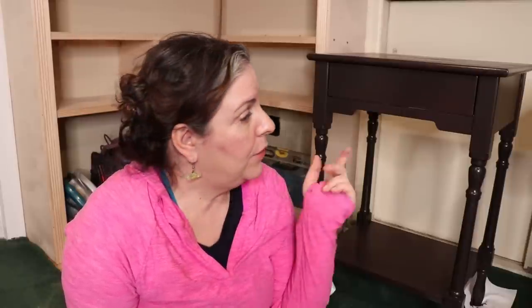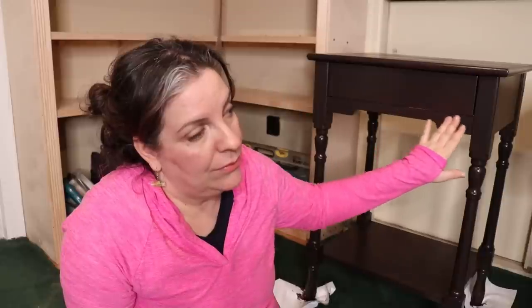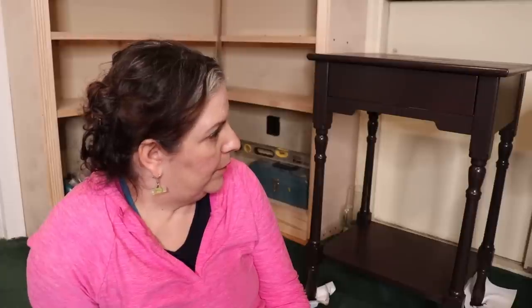So comment down below. Let me know if you like the color. Again, this is the same color as my bed frame. So it looks like a set, even though it's not the matching nightstands that go with that IKEA bed. Who cares? But at least it looks like I have a set, and I like it.